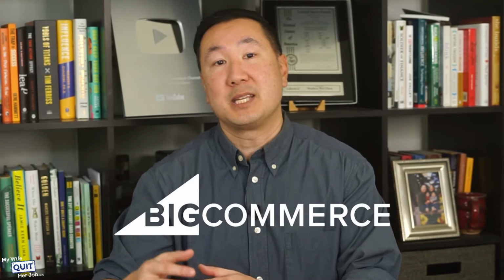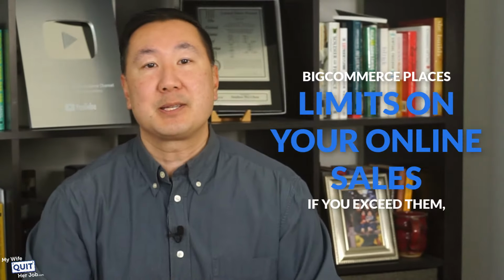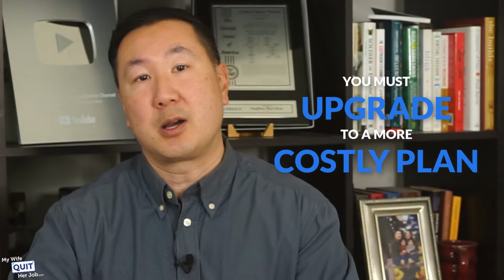Shopify's main competitor among the fully managed e-commerce platforms is BigCommerce. Now, BigCommerce comes with more built-in features than Shopify, but the main drawback is their revenue-based pricing. BigCommerce places limits on your online sales, and if you exceed them, you must upgrade to a more costly plan.